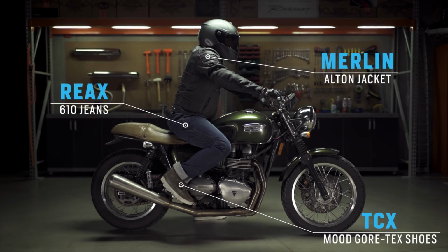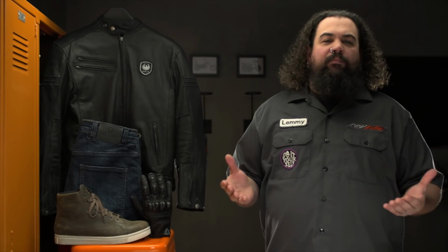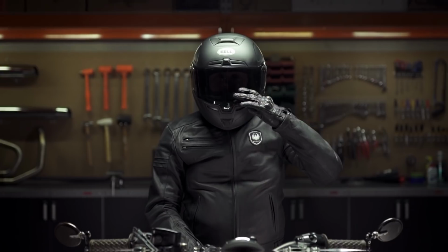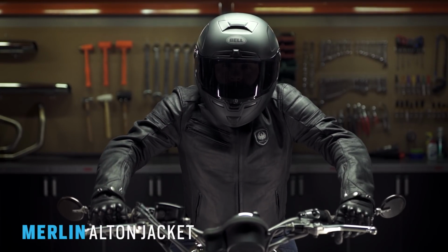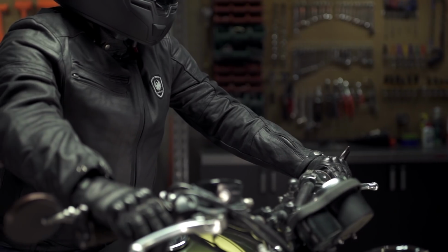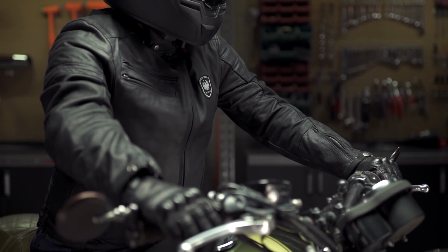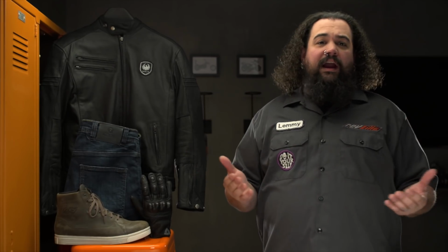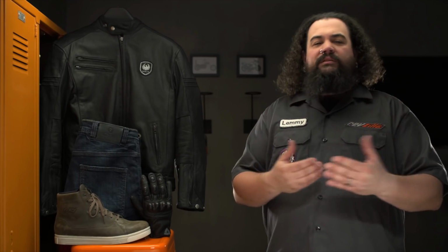Now, you'll notice here, of course, our profile rider is on a Triumph Thruxton, which really just speaks to how wide an array of bikes these particular pieces will work for. We're going to kick things off with the Merlin Alton jacket. This is one of our great jackets for 2019. This particular piece I think is going to work well for lots and lots of different folks. This is the little black dress of motorcycle gear. It's going to work well on a really wide variety of motorcycles. This is, of course, a protective jacket.